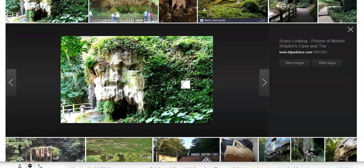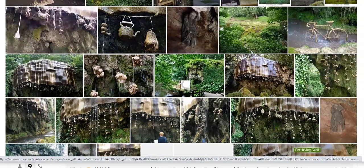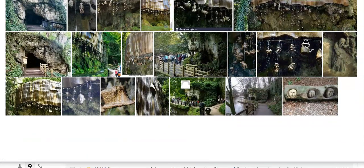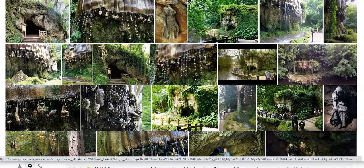God, that looks like a scary face. I'm sure that used to be a carved face. Look at that. Mouth. Yeah, so this is Mother Shipton's cave. And like I said, they hang all these bears here, and they all turn to stone.